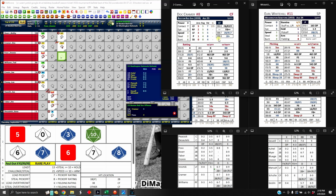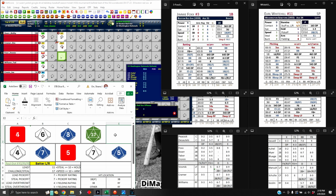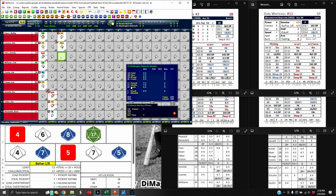All right, so that brings up Jimmy Fox. Kuehl couldn't hold on to that one. Let's just make sure Kramer's not going to go anywhere. And Jimmy Fox. 468. 468 is going to be a single to center field. That's Schulte out there. Kramer not with a lot of speed, so he's going to hold at second.